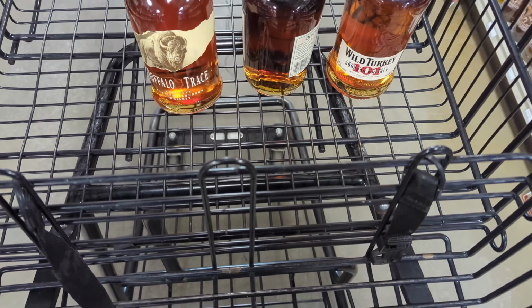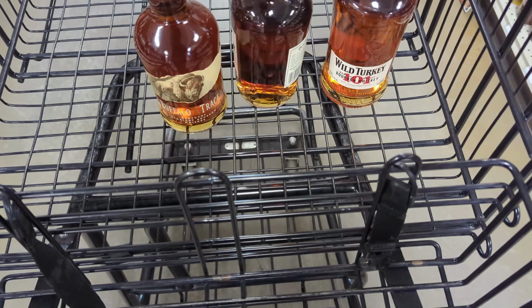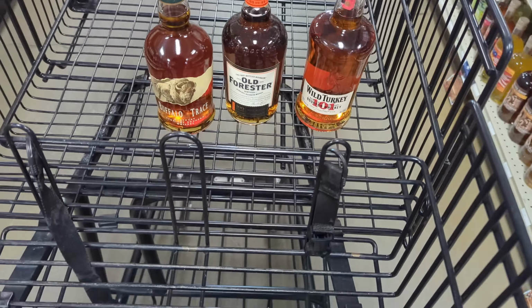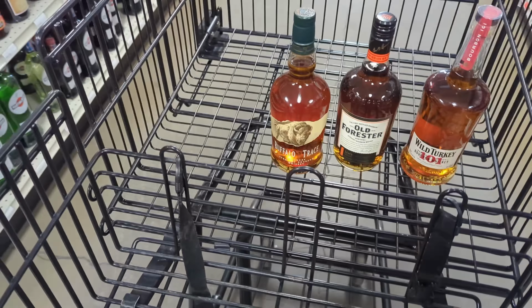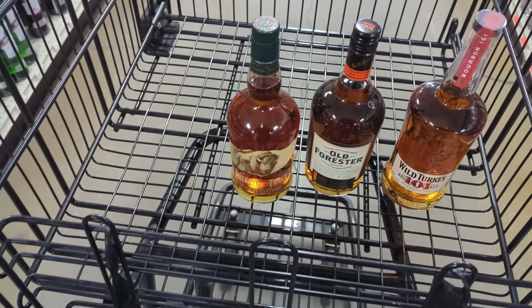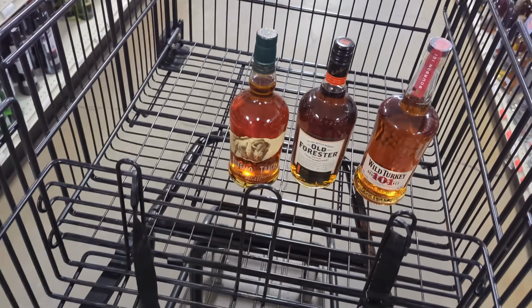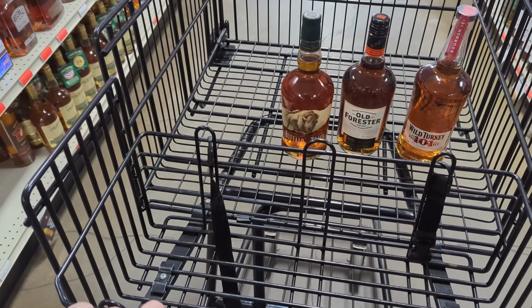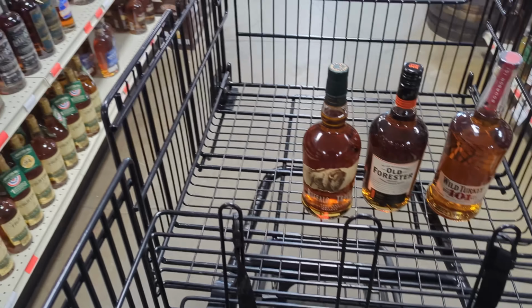We've spent about $72: $26.99 for the Buffalo Trace, $23.99 for the Old Forester, and $20.99 for the Wild Turkey. So we need something to impress our guests. To be fair, the Buffalo Trace could definitely serve as impressing our guests, but I think we can do better than that. We have about $128 to be able to afford 2 different bottles.